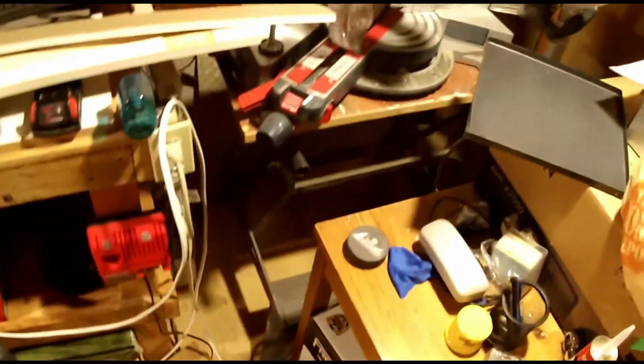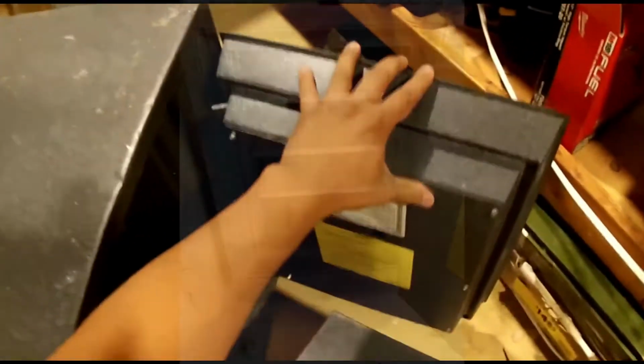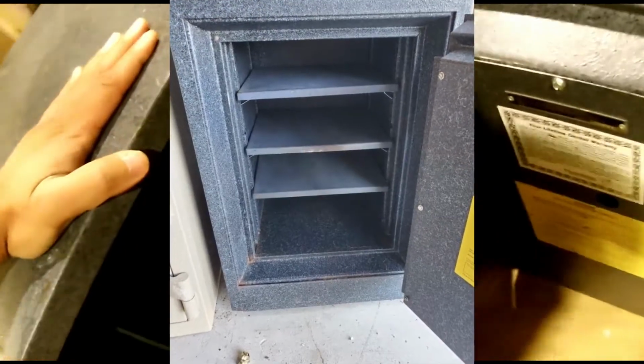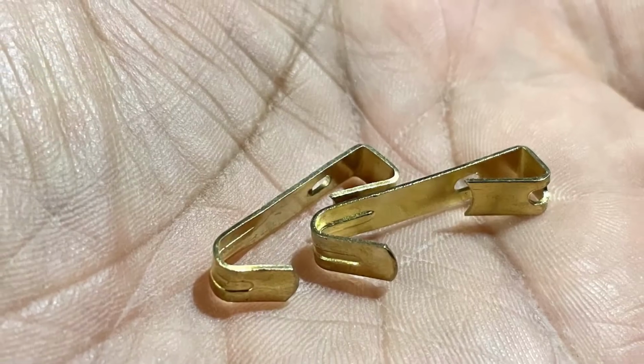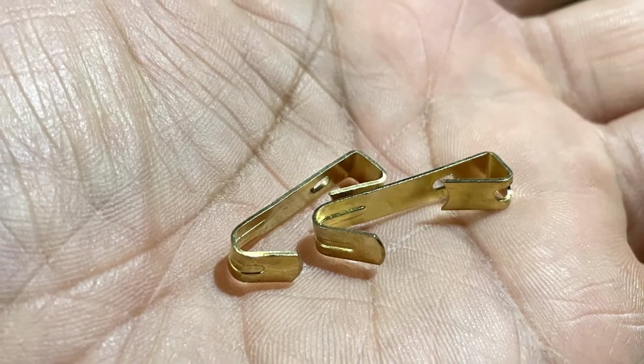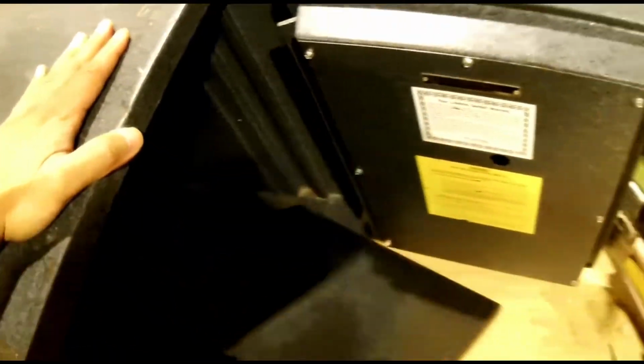Another thing I didn't like was that it came with just one shelf and none of the retaining brackets. I've seen pictures of this safe with 3 shelves in it, which would have been nicer. I also had to improvise by using these picture frame hooks to hold the shelf. And finally, it didn't have an anchor hole so that I could bolt it down. I would have to drill a hole at the bottom to do that, but I won't even bother.